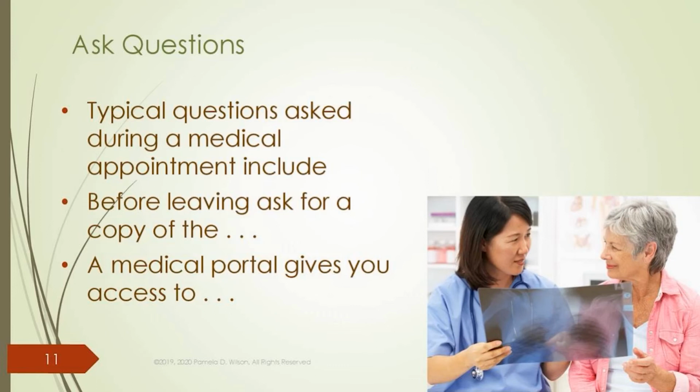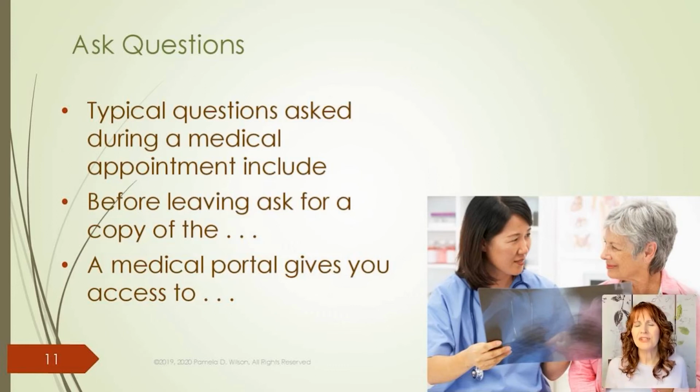That visit note will provide you with a detailed history of the information discussed during the appointment, and you can also make sure that anything that was discussed is entered. So I can tell you that I have gone to a lot of doctor appointments, and after the appointment, I'll send a question through the portal.